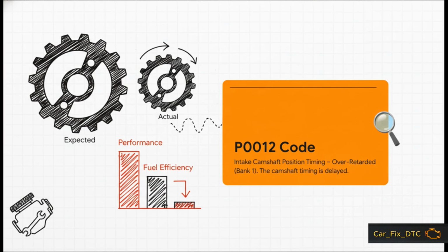So the super technical definition is intake camshaft position timing over retarded, bank 1. Okay, what does that even mean in plain English? It just means your engine's computer has noticed that the timing of the intake camshaft on bank 1, which is usually the side of your engine that has cylinder number 1, is lagging behind. It's delayed, or retarded, and that directly hurts your engine's performance and its fuel efficiency.